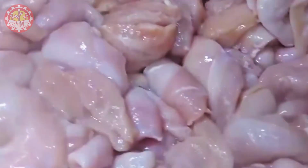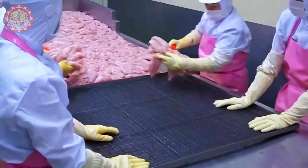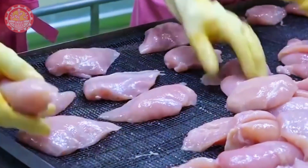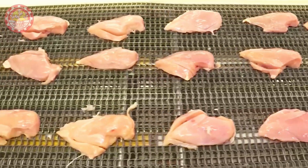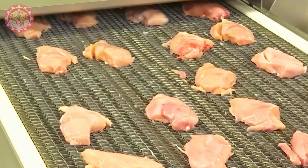This isn't just any brine, it's a carefully crafted blend of salt, water, and proprietary seasonings that penetrate the chicken and enhance its natural juiciness. Some factories inject the brine into the meat using precision-controlled needles, ensuring even distribution of moisture and flavor. This technique is what makes the tenders extra succulent while preventing them from drying out during frying.